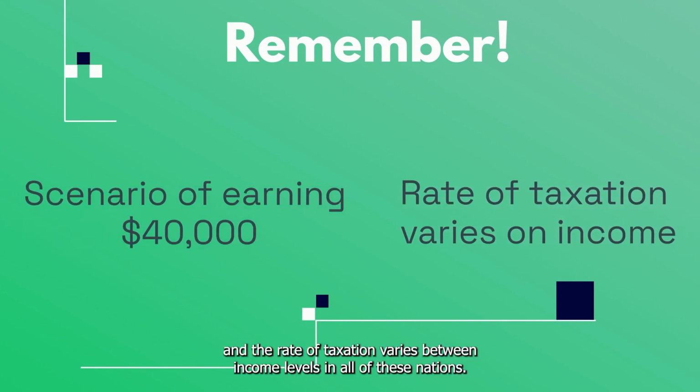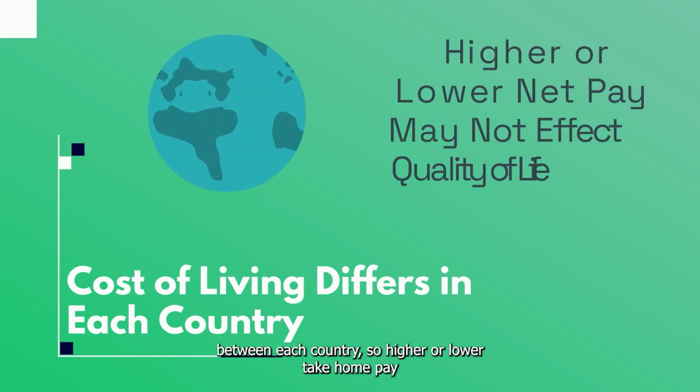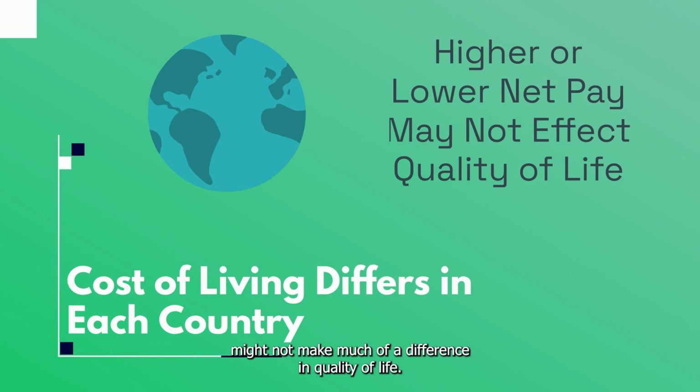rate of taxation varies between income levels in all of these nations. Also keep in mind that the cost of living can be massively different between each country, so higher or lower take-home pay might not make much of a difference in quality of life.